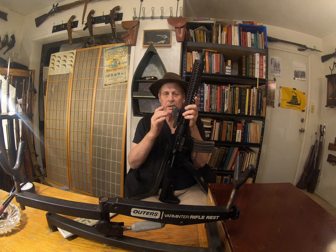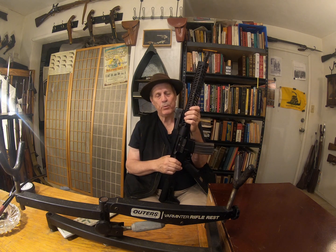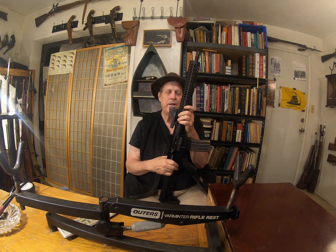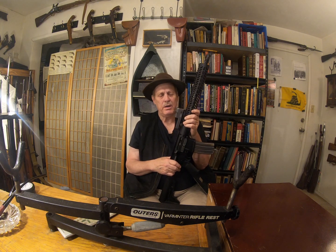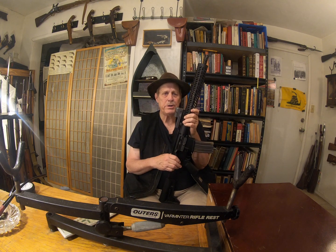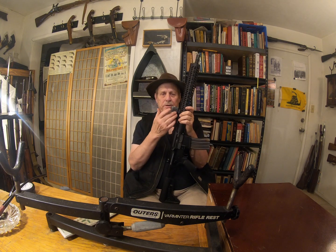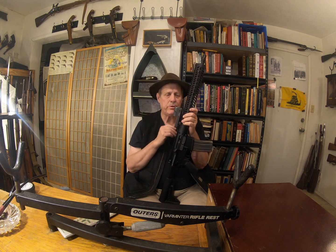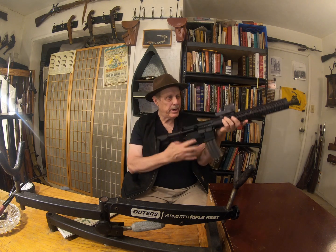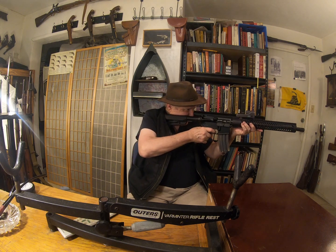Also, see this? This is a Gen 1 Trijicon red dot that I had reworked at the factory. Cost me $100 and some odd. It has a 15-year warranty on it. Instead of a battery, it works off of a radioactive little thingy in there, I forget what material they use, that puts the red dot right in the center, and it still works just fine.